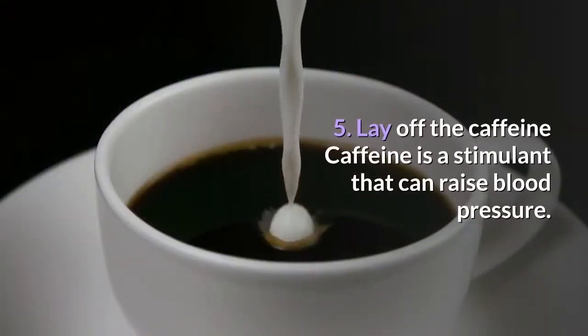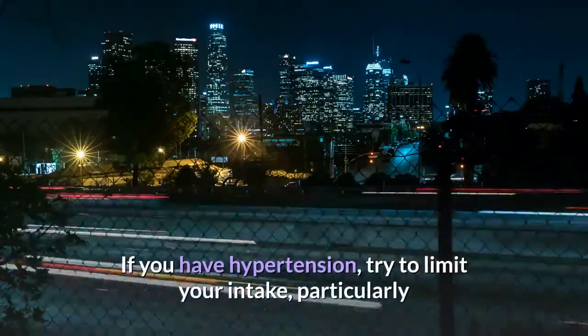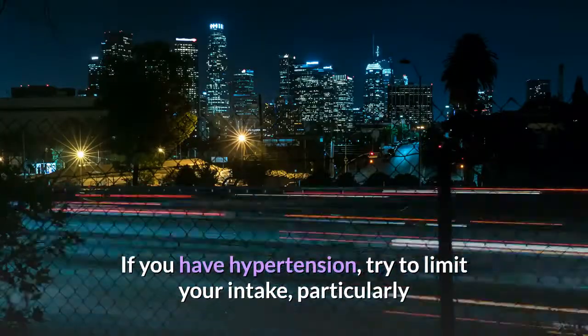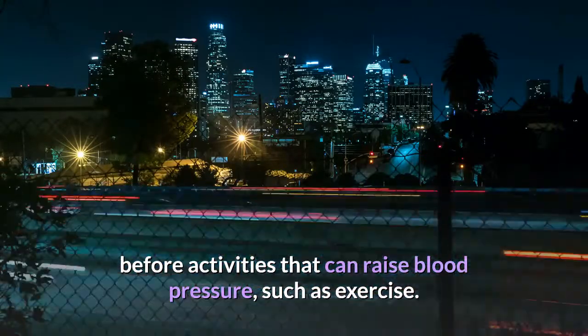5. Lay off the caffeine. Caffeine is a stimulant that can raise blood pressure. If you have hypertension, try to limit your intake, particularly before activities that can raise blood pressure, such as exercise.